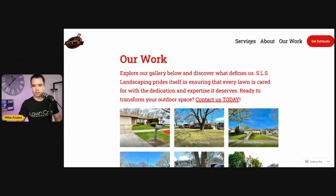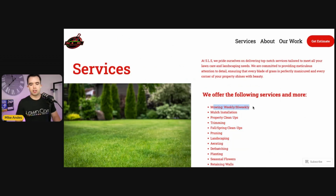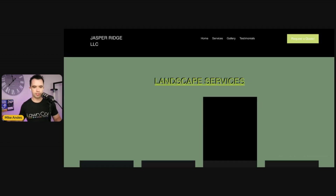Pictures, services. So again, I would try to make a page for each: slslandscaping.com/mowing, slslandscaping.com/landscaping, slslandscaping.com/trimming. Each of these should be a different web page, just from a search engine optimization perspective, to be able to get Google to actually understand what your site's doing and then drive traffic to those individual pages that are being searched in terms of keywords.